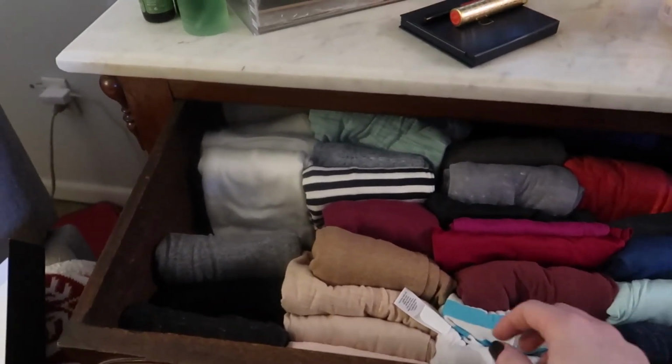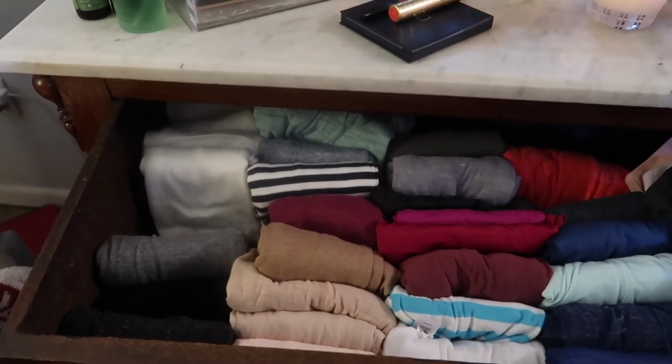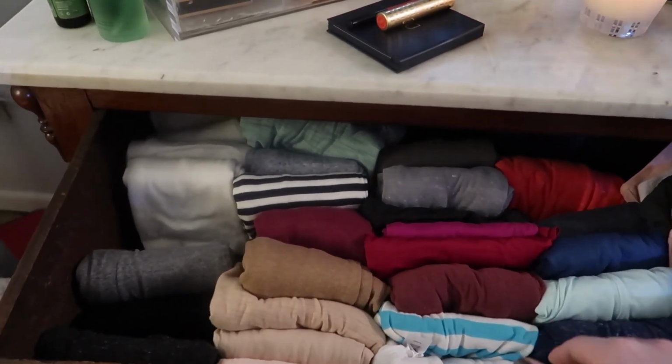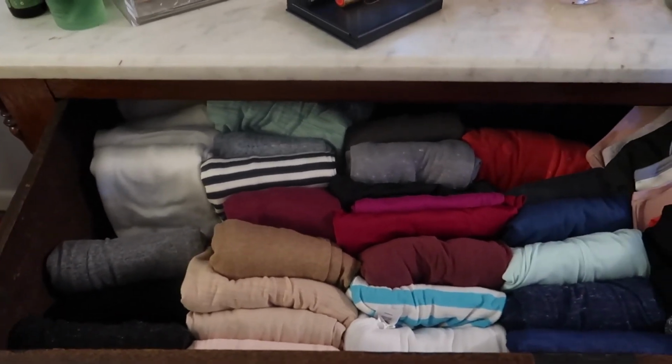It's going to be a learning process, but I feel like this is nice and I can really see everything, which is helpful. And maybe that'll give me the rule of, you know, at a certain point you need to take some things out if you're going to add anything in. But yeah, that is where we're at.